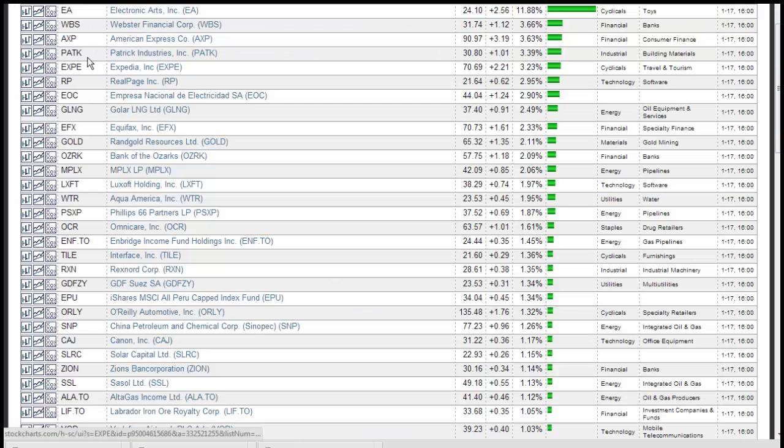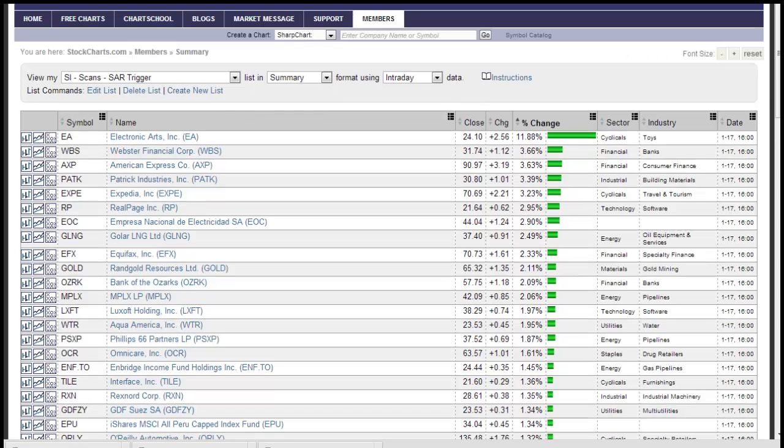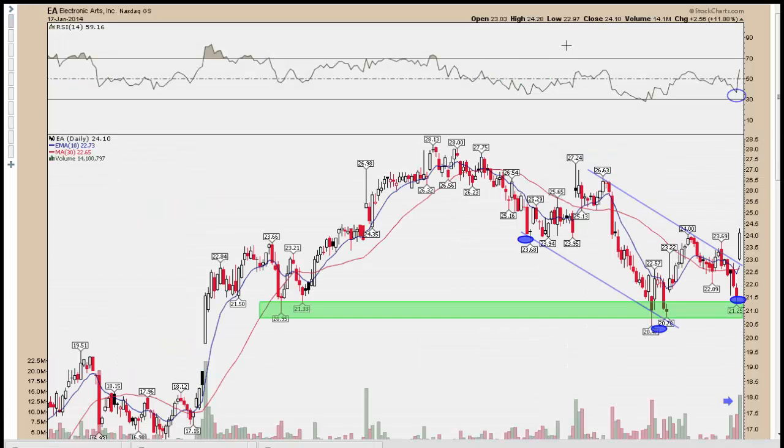This is a SAR, stop and reverse, signal scan that I have, a custom scan. Some of the names that popped up on this list were Electronic Arts, which we'll look at now. If you're a gamer or follow any of the sales on the Xbox and the PlayStation 4, many stores were out of stock and out of inventory. So this is something I've been watching.